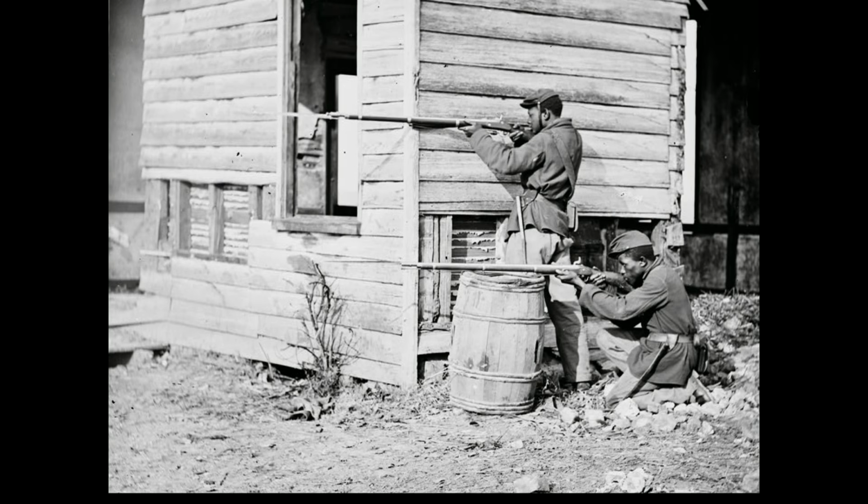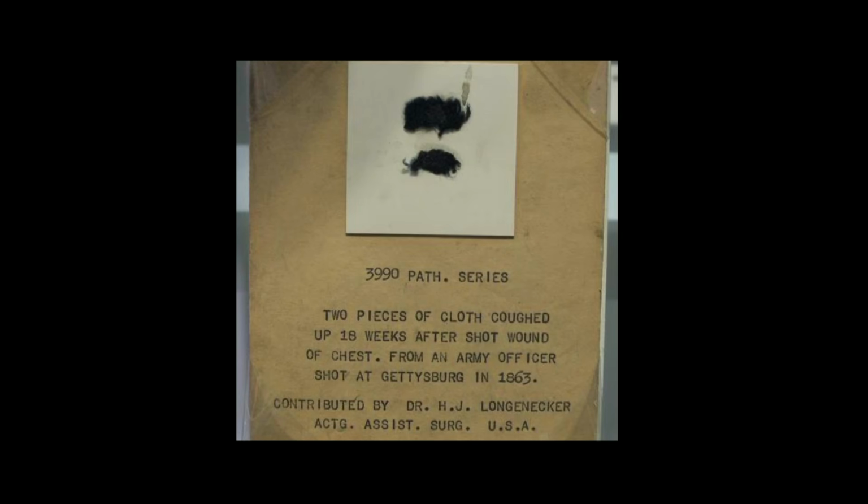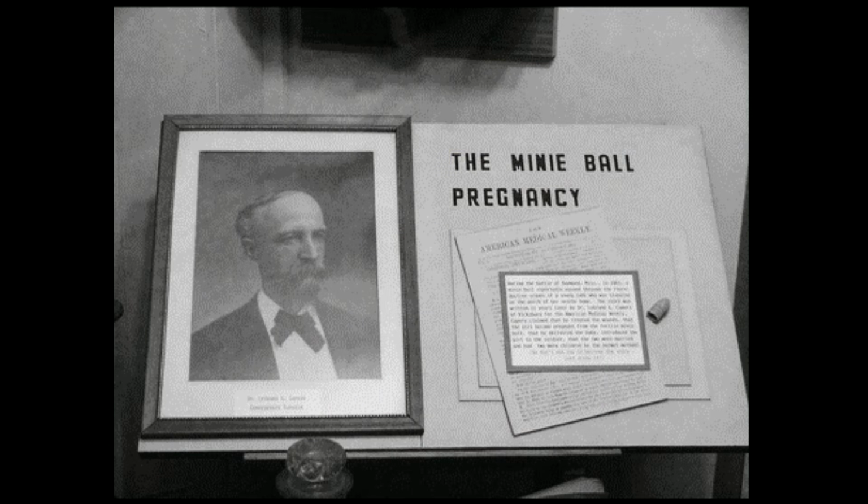Now wait, guys, these photographs, I base a lot of my life around them, and they do show an overwhelming reality, but we have to question them, just like we do for all historical sources. When a surgeon says that a soldier coughed up some of his uniform 16 weeks after the Battle of Gettysburg when he was shot through the lungs, you might want to question that. I don't know, surgeons today tell me that's impossible, but here it is, and there's the affidavit of the surgeon right below it. If you hear about the famous story, especially if you go to the old courthouse in Vicksburg, Mississippi, they have the mini ball pregnancy, and there's the mini ball right there.